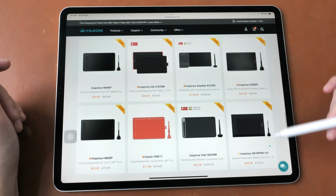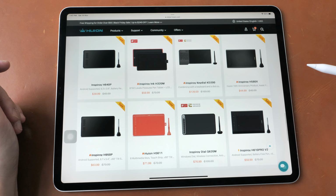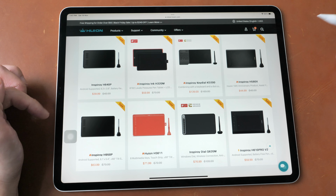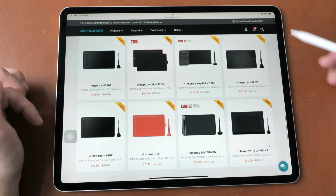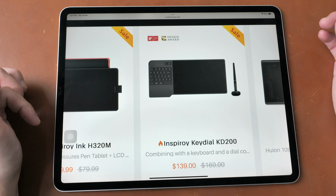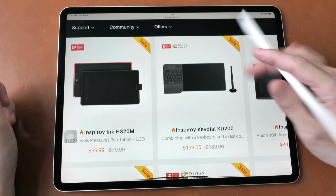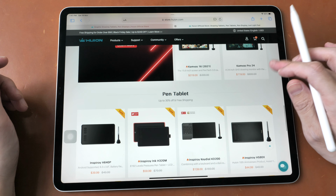And these are the other pen tablet options. Generally speaking, I would recommend you get something with a 10 by 6 inch drawing area. So things like 6 inch by 4 inch, this is too small. This is 9 inch by 5 inch, this is 6 inch by 10 inch, so this is good. Yeah, anyway, there are so many different models to choose from. There is also a pen tablet with a keyboard on the side. This is $139. But this will take up more space on your table, obviously.